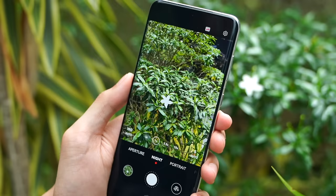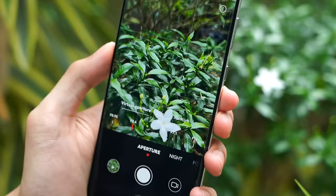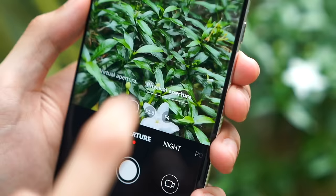If you want the realistic bokeh effect, pupunta po kayo dito sa aperture and i-click nyo yung kanyang aperture icon dito. May nakalagay pong virtual aperture and physical aperture. Natatandaan po natin ito sa Huawei Mate 50 Pro. It has a variable aperture from f1.4 to f4. Pero ito, kailangan lumapit ka talaga para sa setting na to.